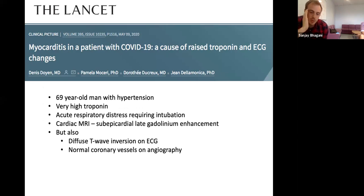But in this chap, which we didn't catch in our patient, he had diffuse T-wave inversion on some of his ECGs with some dynamic changes. And they were able to do angiography, which we didn't do here for this patient, that showed normal coronary vessels.